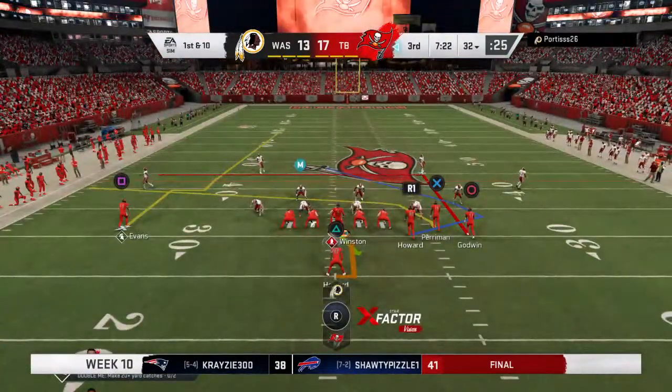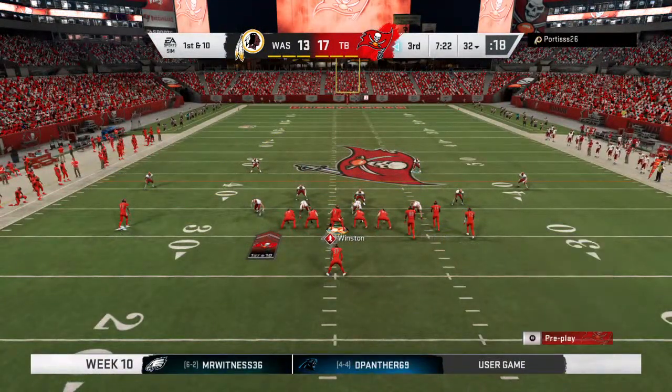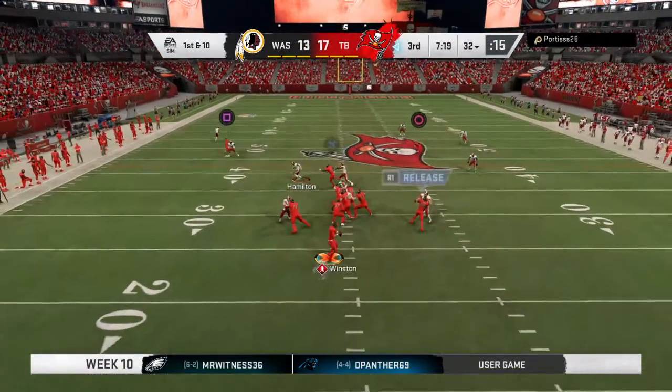The Tampa offense ready to get their drive started. They were able to get the ball back here, didn't surrender any points. Now they'll look to add to that lead. Hey, how about the boost the defense gave them? Going right out on the field, shutting them down, not giving up any points, and turning the ball back over.